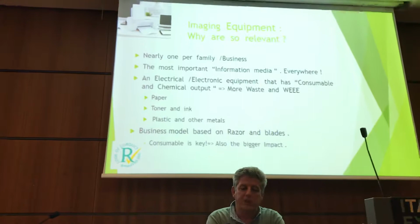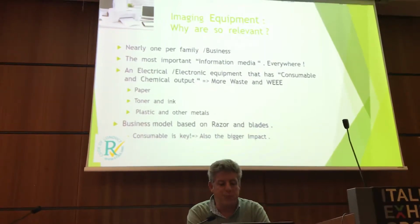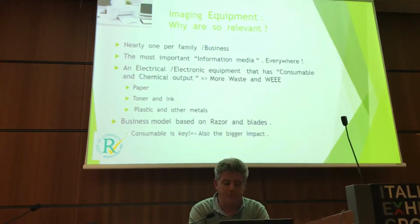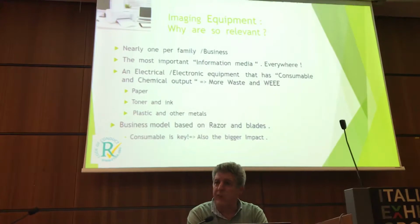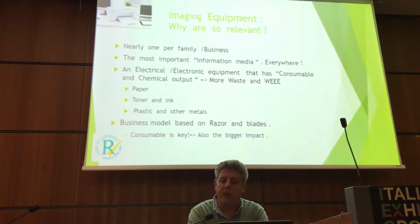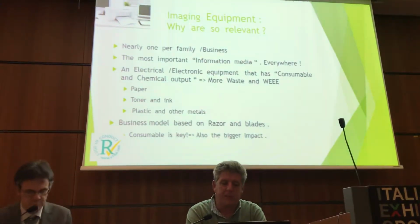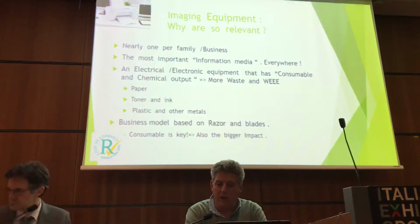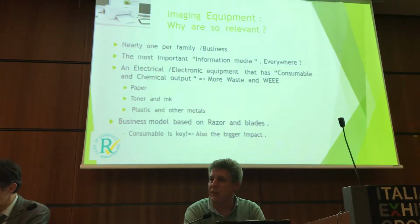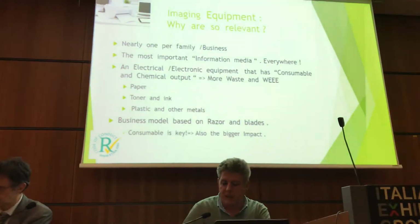Imaging equipment, printers, multifunctions are so relevant. Well, there are many of them, nearly in every family, in any business. And still, paper is the most important information medium, so it's everywhere. As electrical and electronic equipment, we also need some chemicals and some consumables that increase exponentially our waste streams. Meaning that, as you may know, electrical and electronic waste only accounts for about 3 to 4% of the total waste worldwide, but accounts for 70% of toxicity. So it makes it quite important.